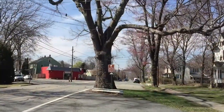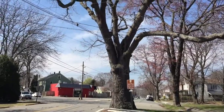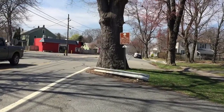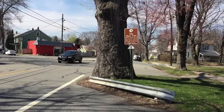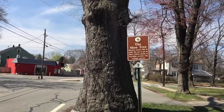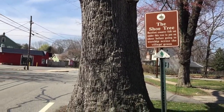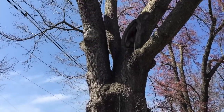Okay, we're in Belvedere right now, and I want to show you this tree, because this tree is really interesting. The town fought to keep this tree here. It's a few hundred years old. Not really too sure. Let's read this. It's called the Shoe Tree. Fearful country folk sat under this tree to put on shoes before going to worship across the village green. So the town folk all fought to keep this tree here.